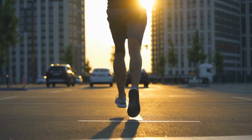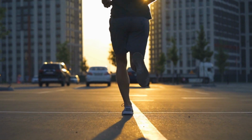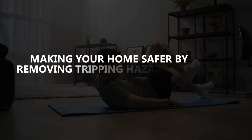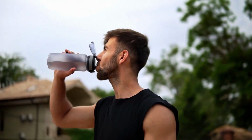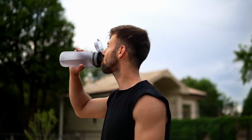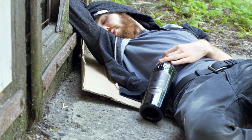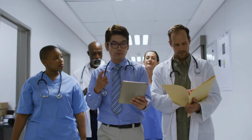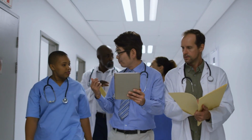You can lower your risk of falling by exercising regularly, eating a balanced diet, and making your home safer by removing tripping hazards and adding handrails. Stay hydrated because dehydration can cause dizziness, and be careful with alcohol, as it can worsen balance issues when mixed with medications. It's also important to have your doctor review your medications regularly, especially as you get older.